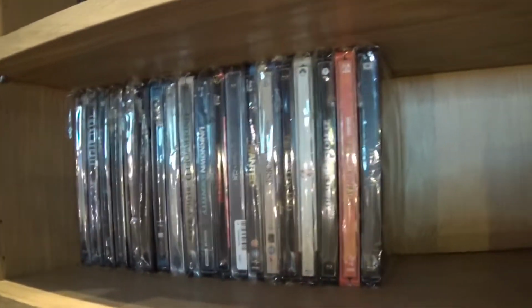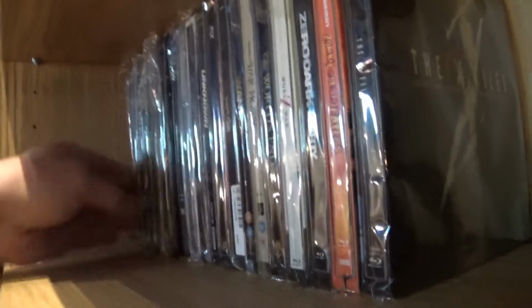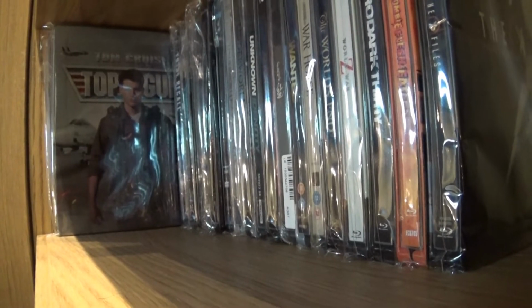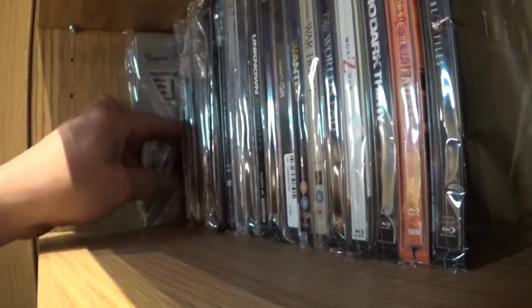Right, almost got there. Last of the steelbooks. Wow, I've made it. Don't I prattle on? Right, okay. Top Gun, Tom Cruise again. Another iconic 80s movie. I look forward to the second one. That should have been out in the cinema next month, but it won't be.